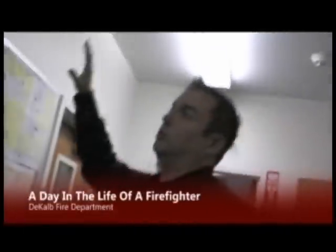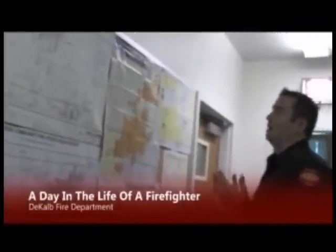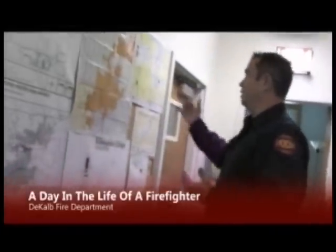On this other side, this is what we call our mutual aid wall. And what this is, is that if we ever have to go out to any other towns to do calls, we can go ahead and look here.